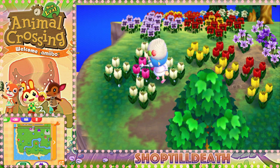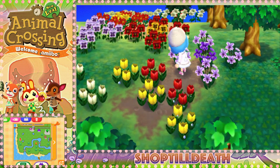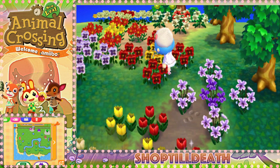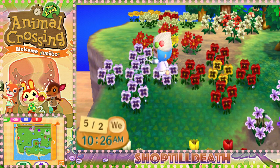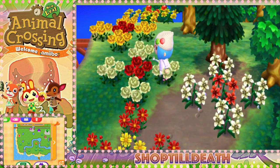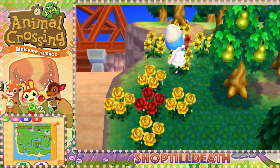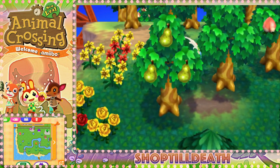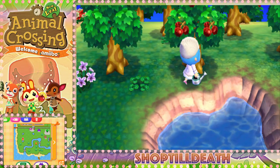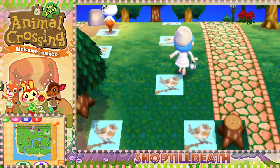Do I have anything over here that I need to water? Probably not. I have yet to see fossils. I have been having really bad luck with fossils. They've been elusive and I just cannot find them. I know I have the beautiful town ornaments and everything, but I still like to water my flowers just in case, because I'm trying to get these hybrids and they're slowly but surely trying to creep in. Fossils, where are you? Seriously.